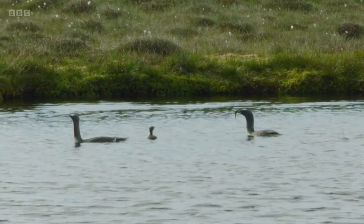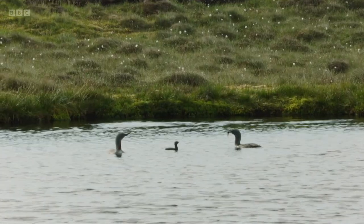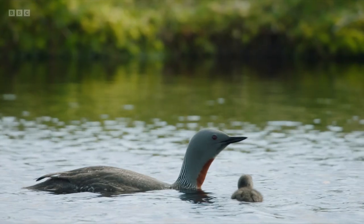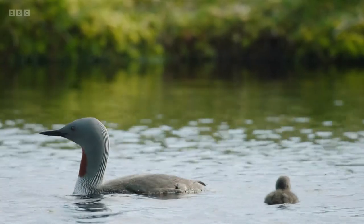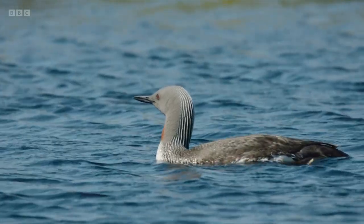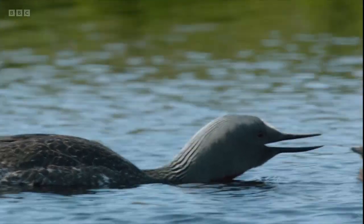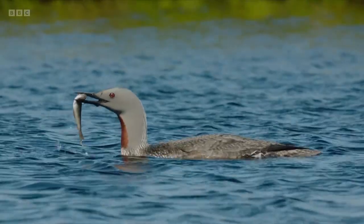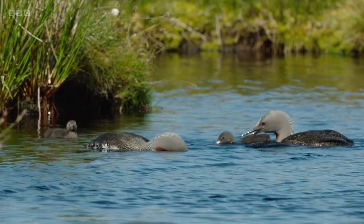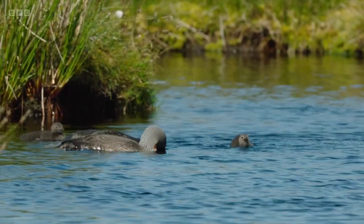The parents call out. But there's no response. Anxious minutes pass before, out of the grasses, the young chick appears. Reunited, the youngster is ready to be fed. And it won't be long before these chicks will head out to sea for adventures of their own.